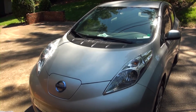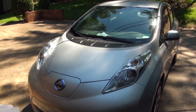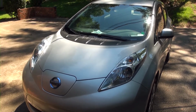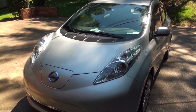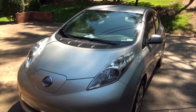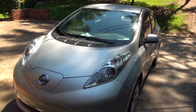The Leaf is really not new to Nissan. They have had electric vehicles they have been working on since 1946. So the Leaf is the 3rd generation of electric cars. They had the Ultra and Hypermini, but now it's the Leaf. So that's the 3 generations of car.